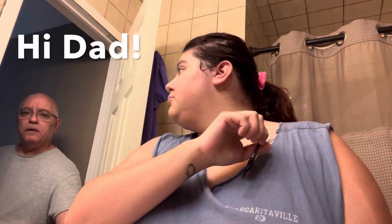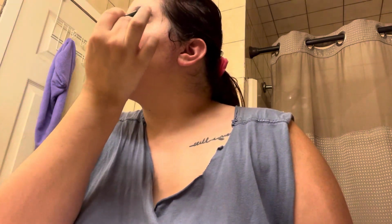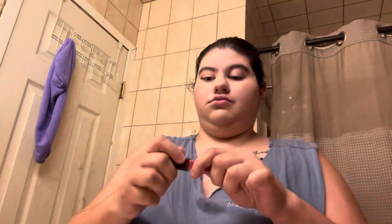Now I'm just using the Maybelline Tattoo Studio in the shade Dark Brown. Now I'm just using the Burt's Bees Liquid Lip in the shade Coral Cove.